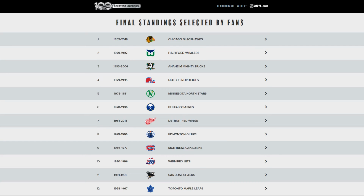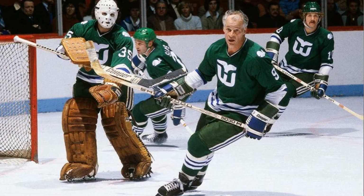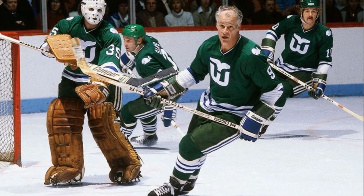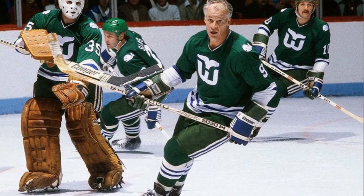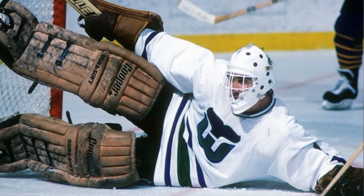That definitely surprised me. But to be fair, if you look at the uniforms that beat out the Detroit Red Wings and the Montreal Canadiens in the top 10, there are a lot of pretty darn good uniforms, especially the top 3 following the Blackhawks. You have the Hartford Whalers, whose logo many people consider one of the best, if not the best, logo in all of sports. The whale tail with the W underneath and the white space in between forming the H. I mean, that is just a gorgeous logo.